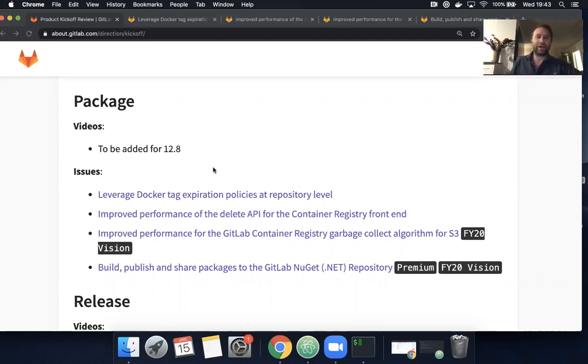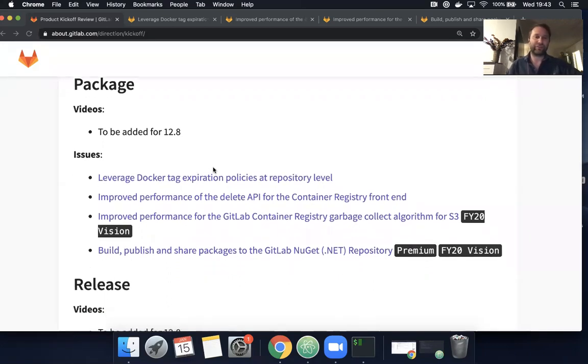Today I'm going to be talking to you about our upcoming issues scheduled for milestone 12.8, which is scheduled for release on February 22nd, 2020. There are 4 issues I'm really excited to talk to you about today. The first is leverage Docker tag expiration policies at the repository level.